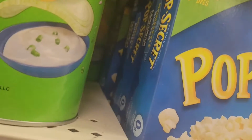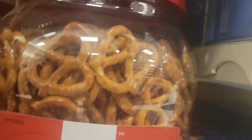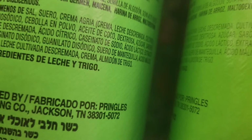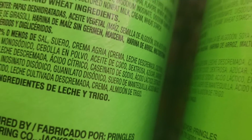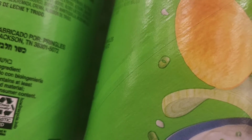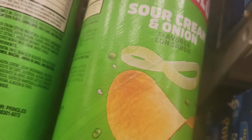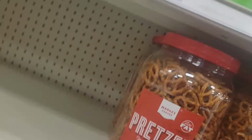But the green ones, let me show you what the green ones have. Ingredients: potatoes, vegetable oil, onion, corn, sunflower oil, and tomato, and contains milk and wheat ingredients. And so you cannot eat those.